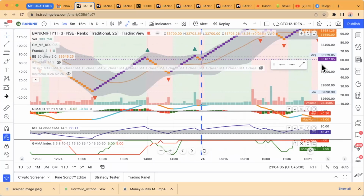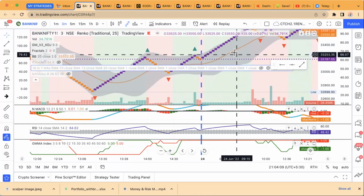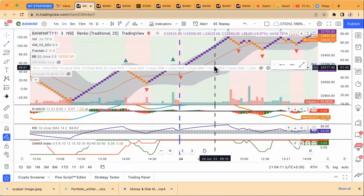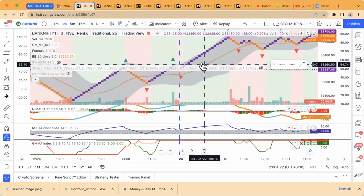Even I'm trying to reduce to 2. The chart should be as simple as possible. Too many lines will not help. So you will see, that's why I've removed the Bollinger Bands borders. I've removed the 21 indicators. Why? Because even if you don't have 21 indicators, the neutral line is fine. It is almost near. I showed it to you. So I'm trying to simplify the whole process, right?